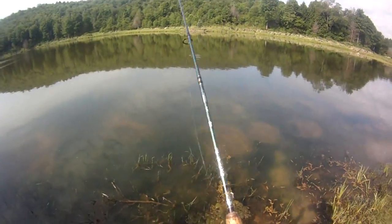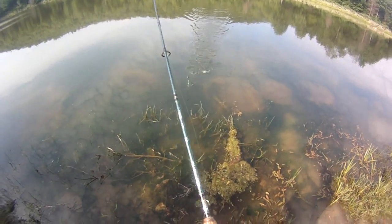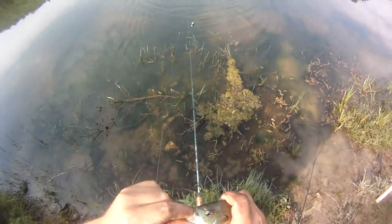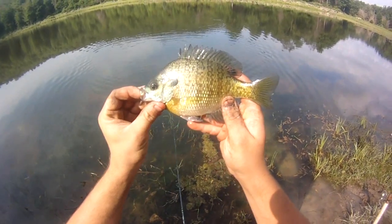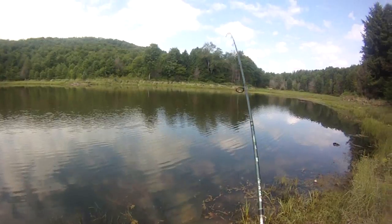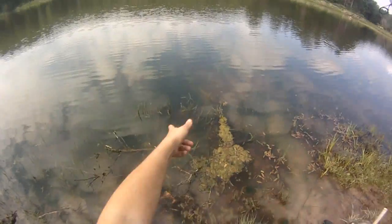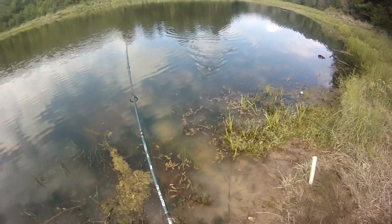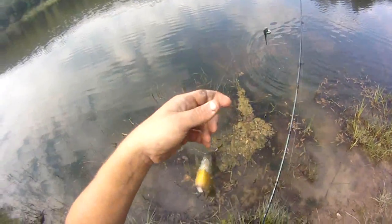Got this guy on the same bit of worm as the last one, half piece of worm. Just looks like a little guy. Yeah, another one. Maybe barely 8 inches. Good colors though. All of them have been real good colors. He might have some algae caught on him. A lot of times the weight digs down in all this scum you get in the summer in these lakes. Hard to tell.